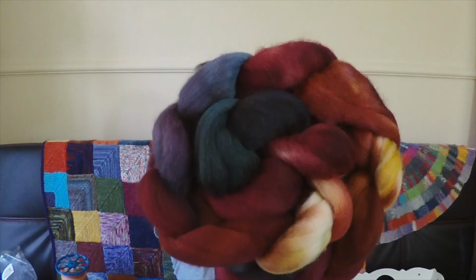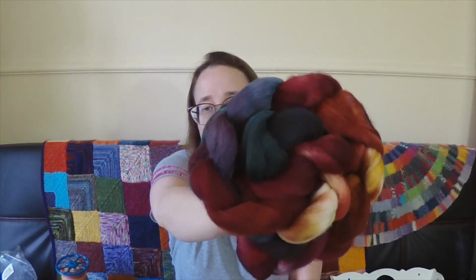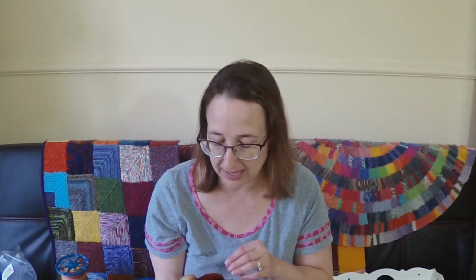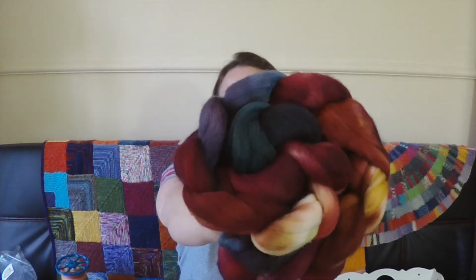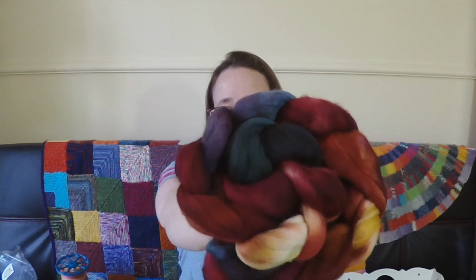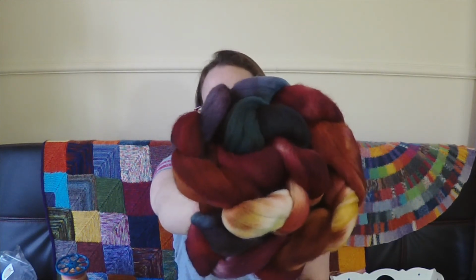And I really liked this colorway. It reminds me of summer fruits. It's like plum and peach and just really, it's like black plum and purple, and it's just a really, really cool colorway, and so I would like to make myself something out of it. So I think I'm going to do an 8 ounce spin for myself, and like I said, I haven't decided if I'm going to do it fractal or just crazy barber pole or what.